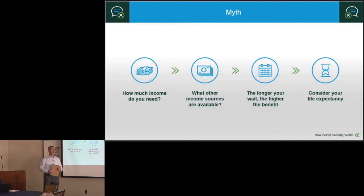Yes? So if somebody decides to delay receiving the benefits until age 70, but passes on at 69, what happens? Okay, so if somebody delays to age 70 and passes away at 69, their spouse would get the benefit from that. If they have no spouse, no money gets paid out. The IRS is the benefit of it. So that's one of the risks you take.